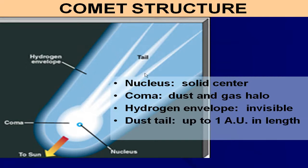You have a dust tail, which is not indicated well in this diagram, but as material is being thrown off the comet as it approaches the Sun, this material will reflect light, and you'll see this dust up to 1 astronomical unit in length. Also, there's an ion tail. As the comet approaches the Sun, there will be a solar wind on the comet, and ions will be thrown off the comet in a radial direction away from the Sun, and so you'll see this ion tail in a radial direction away from the Sun.